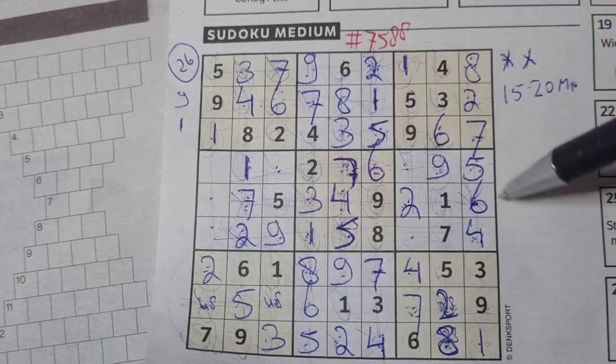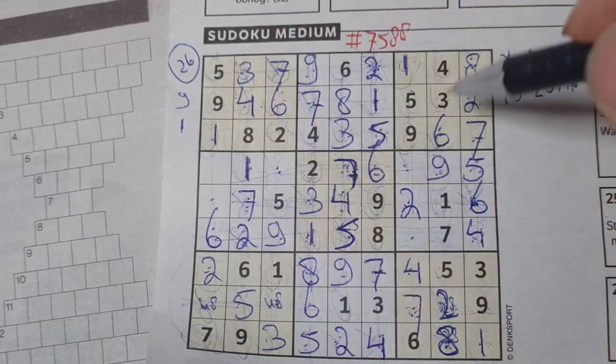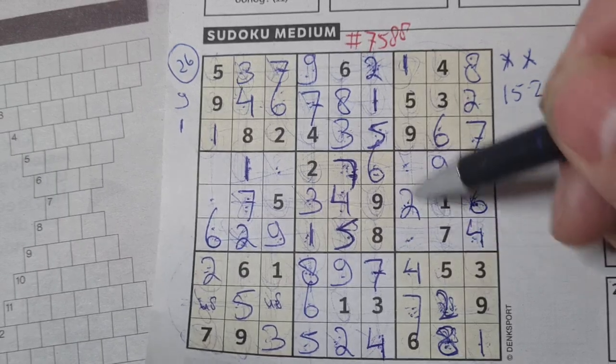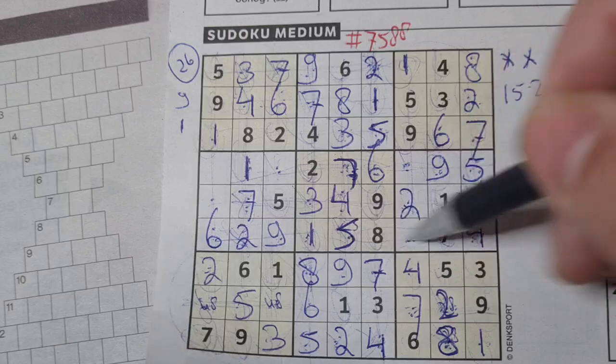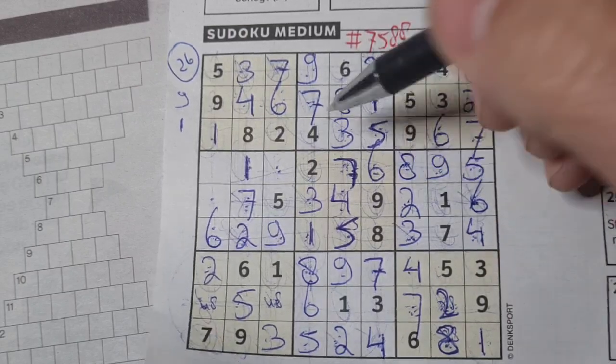We have a 6 in this row, the 6 in the middle row. So the row below, the only place left for the 6 should be there. Two missing numbers in this big square for the rest: the 2, 3 is missing, the 4, the 5, the 6, the 7, 8 is missing, 3 and 8, 3 and 8. We have 8 in this row, no 8 there. 8 should be here, and the 3 goes there.